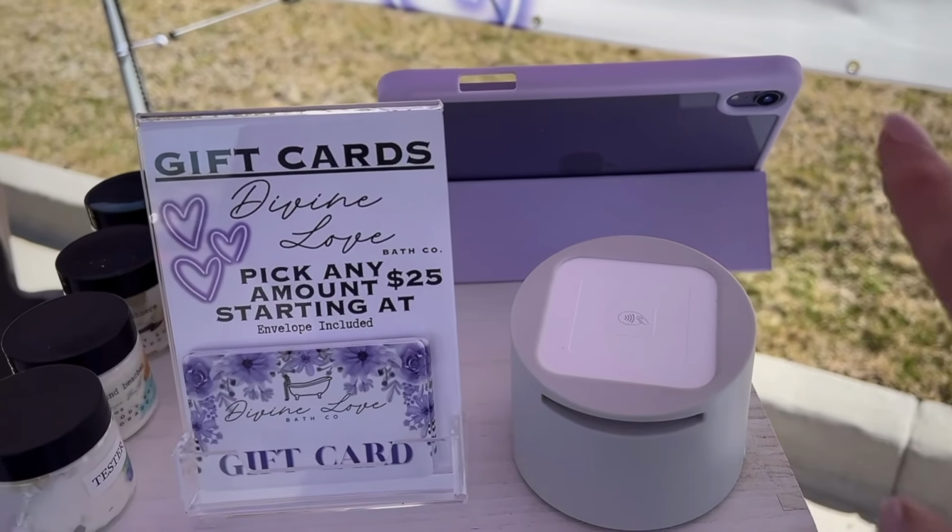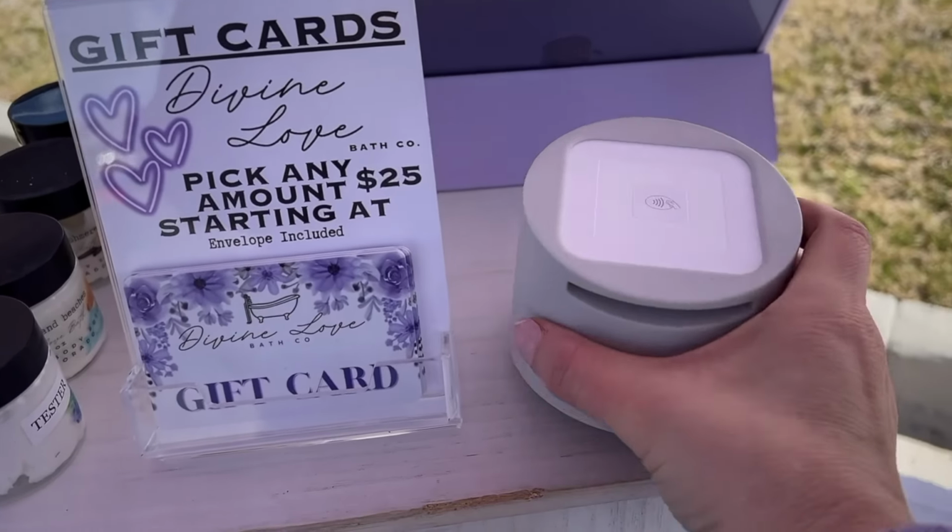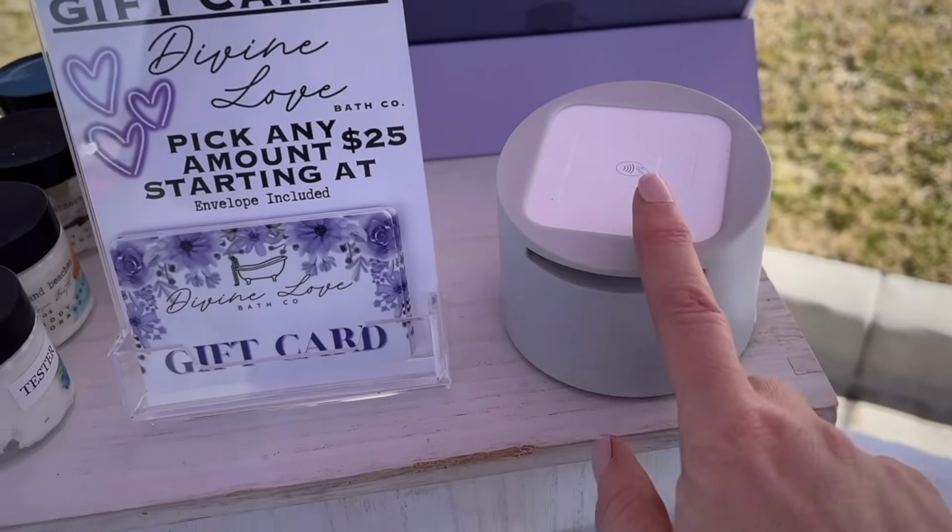This product is weighted down, so it will stay on your checkout stand. There's no chance of it blowing away. If a customer goes to put their card in, it's heavy enough that it's just gonna stay put. They don't have to hold it in place in order to put their card in. It looks really great on the display. It looks really great at your checkout stand.